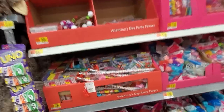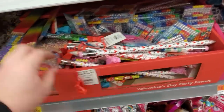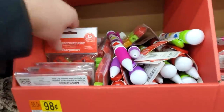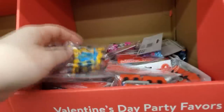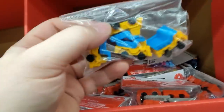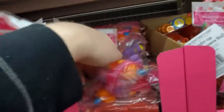Weird. Wait, we got Valentine party favors. Giant pencils. Other pencils. Giant pen. Valentine's Day sharpeners. Pencil sharpeners. Yeah, those will come in handy. What is this? Erasers. Truck erasers. Okay. Don't know what trucks have to do with Valentine's Day, but oh, look at this.